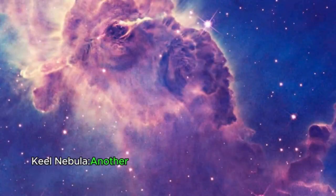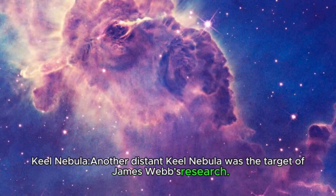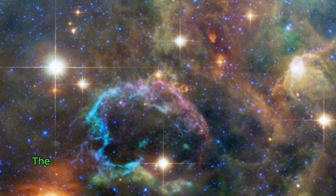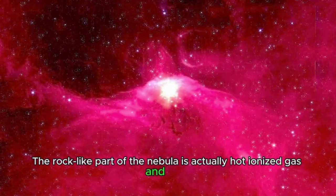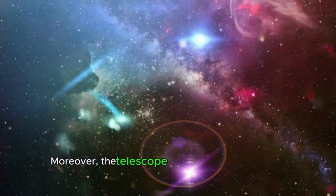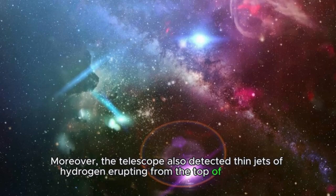The Carina Nebula was the target of James Webb's research. The Carina Nebula contains a region of star formation, NGC 3324, the edge of which Webb captured in detail. The rock-like part of the nebula is actually hot ionized gas and dust. Amid this nebula, Webb was able to capture with its cameras hundreds of previously hidden newborn stars. Moreover, the telescope also detected thin jets of hydrogen erupting from the top of the nebula.